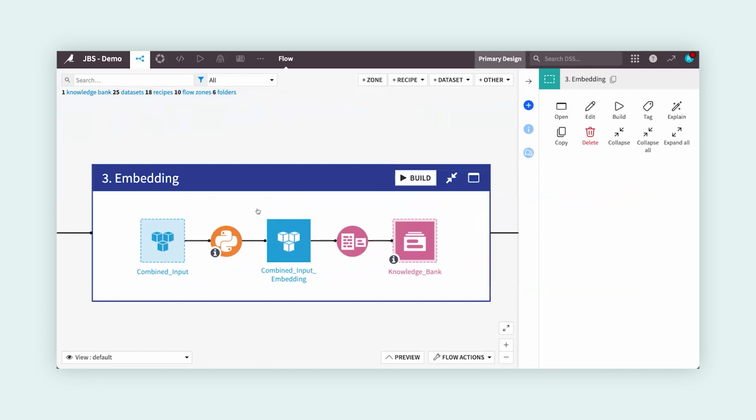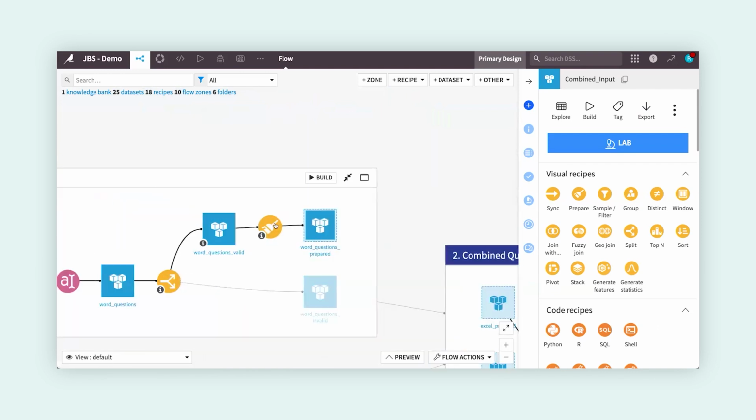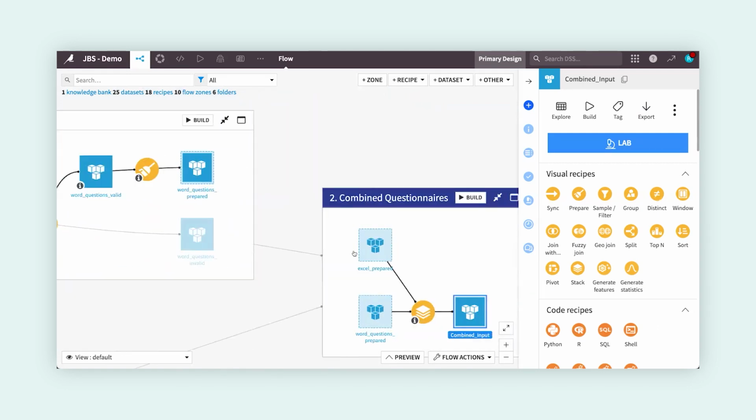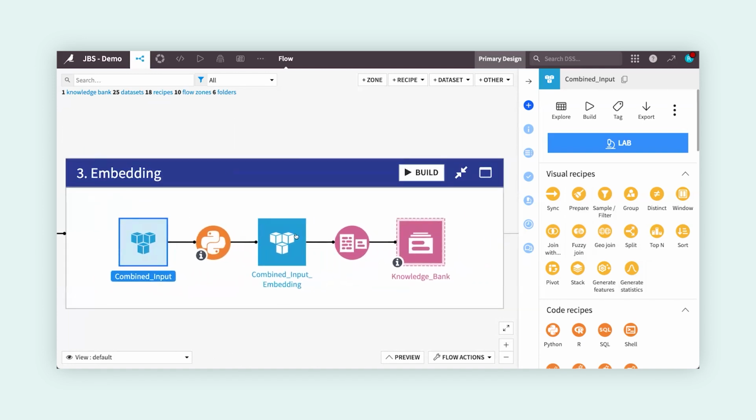So with the combined input data set, I'm again going to package up that information as a JSON dictionary. I could have used the prepare recipe like we did before with the Word documents right here. However, just because this is a demo project, I wanted to show that we're also able to accomplish the same task with code. Just shows the flexibility of the Dataiku platform where whether you're a point and clicker or you know how to code, it's interchangeable with whatever method you would like to use on your projects. So we received this output data set called combined input embedding.